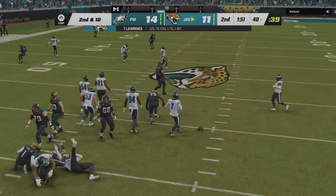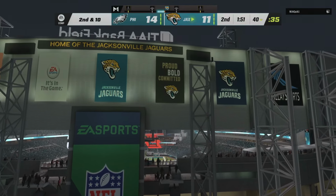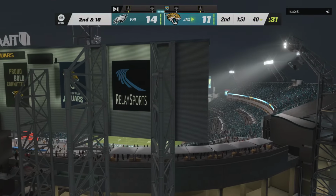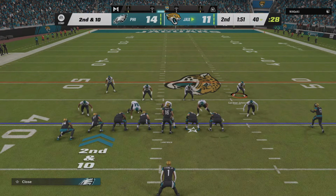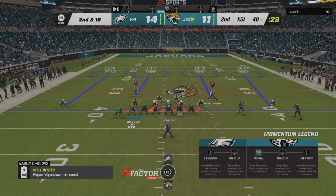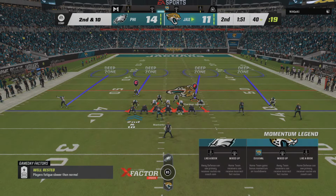Now the first play of the drive there is incomplete. I think he had to unload that one before he wanted to. He was right up in his grill. I think he was a dentist there without a license, don't you? Just not enough time for the play to develop. Just lucky it wasn't a fumble, really. They'll bring the tight end in motion right.